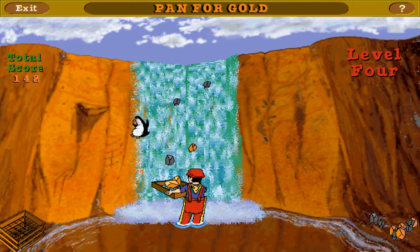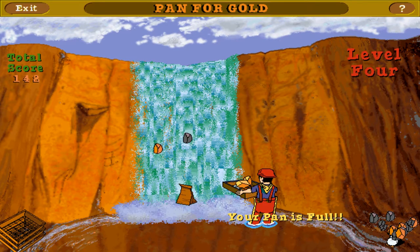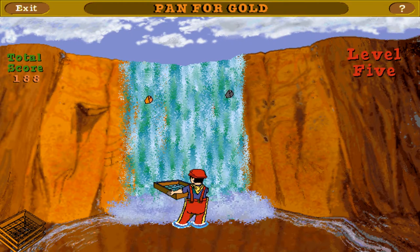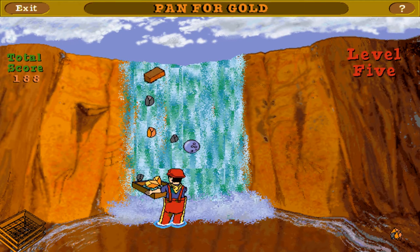Oh shit, a penguin! I think we should save it. So we saved the penguin, guys. I hope you enjoyed saving the penguin, because I enjoyed saving the penguin. Oh no, my score is lower than the last time. But let's keep going, G, because I think we can do pretty well.